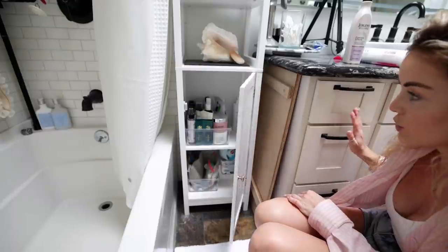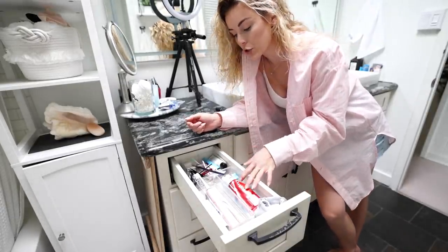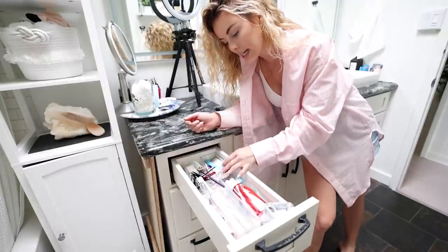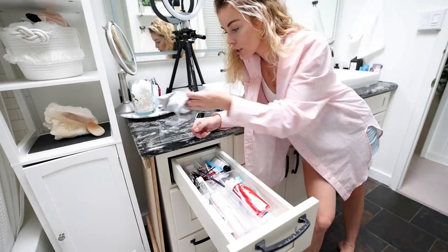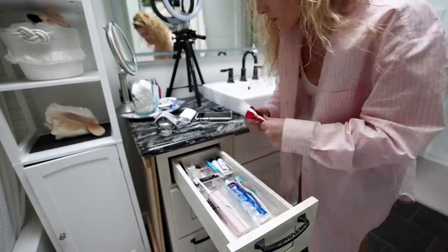Let's go ahead and move over to these drawers. All right, next we're gonna go through the drawers. In this top drawer, we keep our toothbrushes, toothpaste, little things like chapsticks, acne cream, floss, all that jazz. And just make sure that doesn't need to be in there. Just make sure everything in here has a purpose, you know?